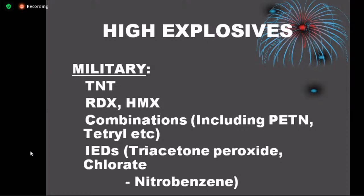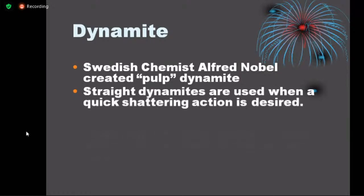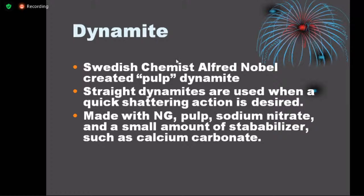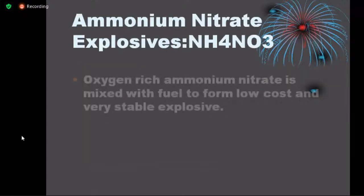Military explosives: TNT, RDX, HMX, they are combinations including PETN and tetryl, etc. And IEDs, they use, as I told you earlier, also triacetone peroxide, chlorate mixture, nitrobenzene, pipe bombs, etc., which the terrorists use. Swiss chemist Alfred Nobel created dynamite. Information is given about the dynamites, various things, various types of dynamites.